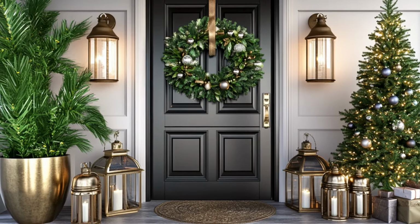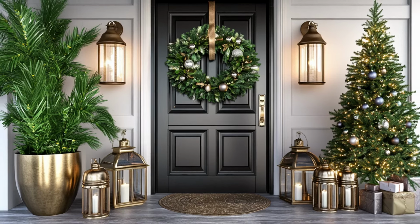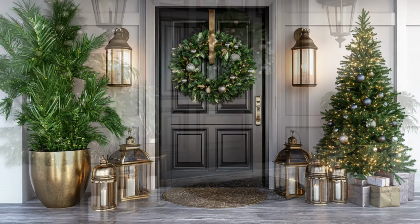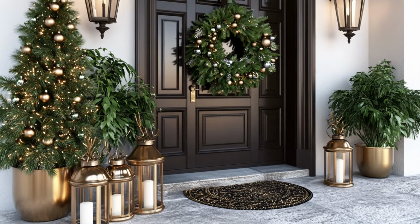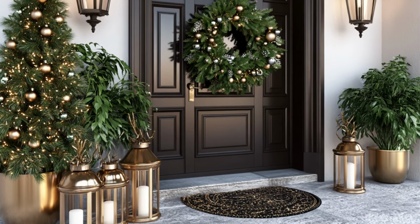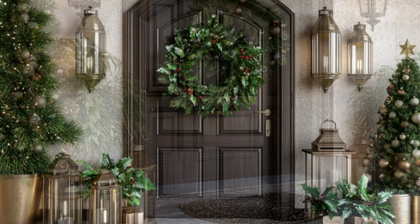Conclusion. Thank you for joining us at Ozeal House for this holiday decor journey. We hope these bold and elegant Christmas decor ideas inspire you to create a luxurious, unforgettable holiday season. From opulent trees and shimmering ornaments to warm lighting and rich textures, these tips are designed to help you bring the magic of the holidays to life in your own unique style.